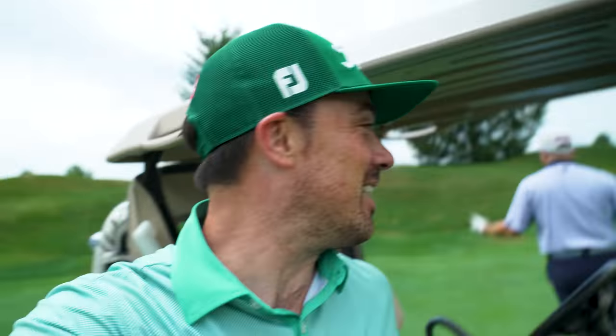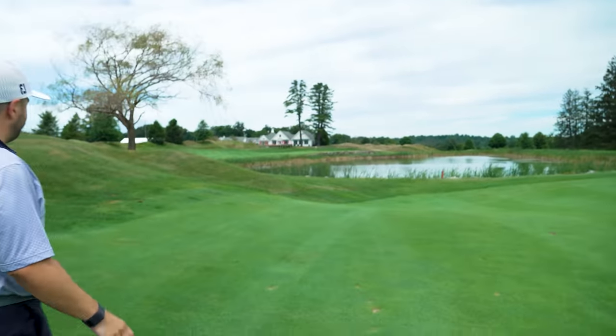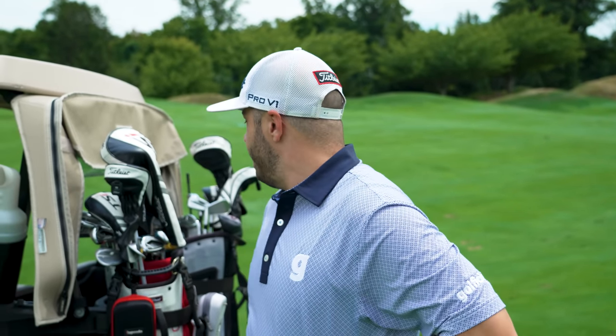I don't know if this guy's doing it on purpose at this point, but he seems to have better looks from the other fairways. Look at this look he's got here. 165 shot, straight at it. Can't miss it right at all though. Should I take one more club to be safe? Or do I go flag hunting with the 8-iron?